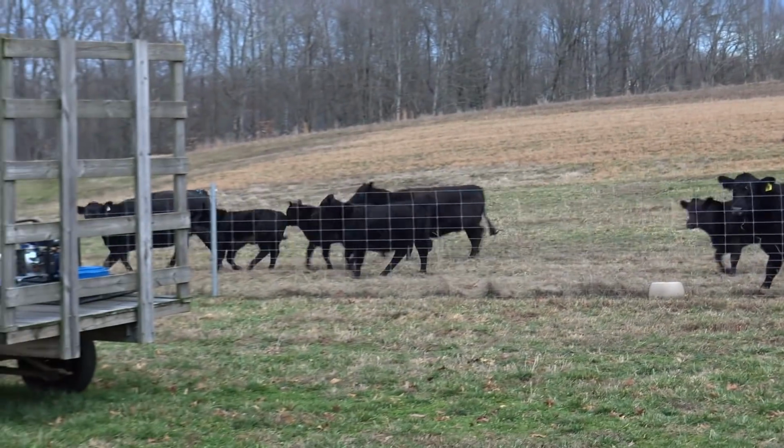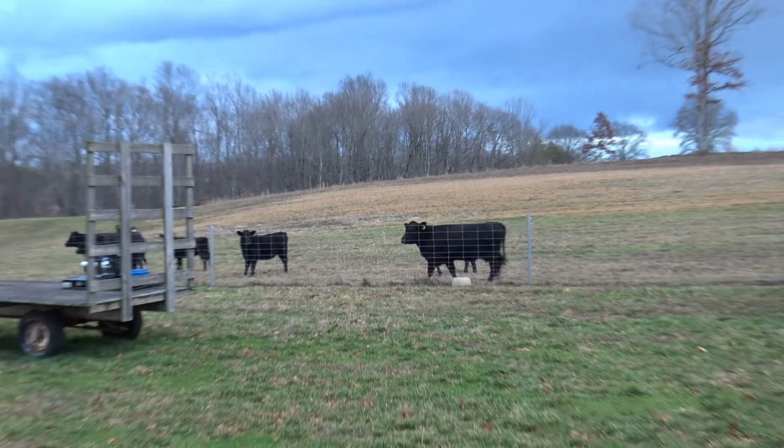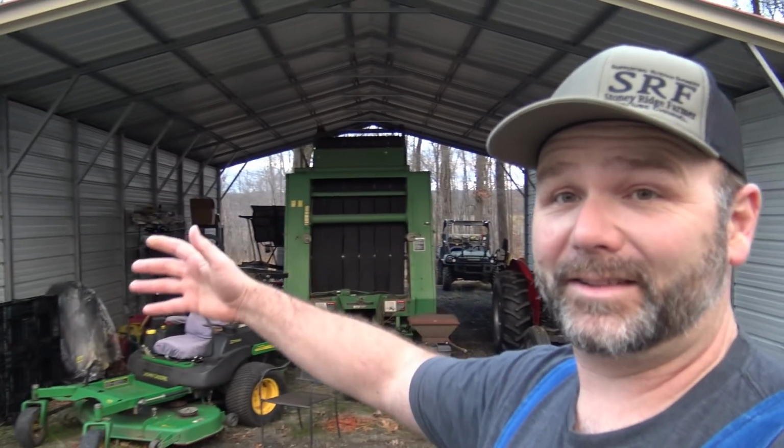Boy, the cows know the sound of that Kubota. We give our cows a little scoop of sweet feed every day, and I think they burn more calories than they eat when they go get that sweet feed. This is the building we call the tractor shed.